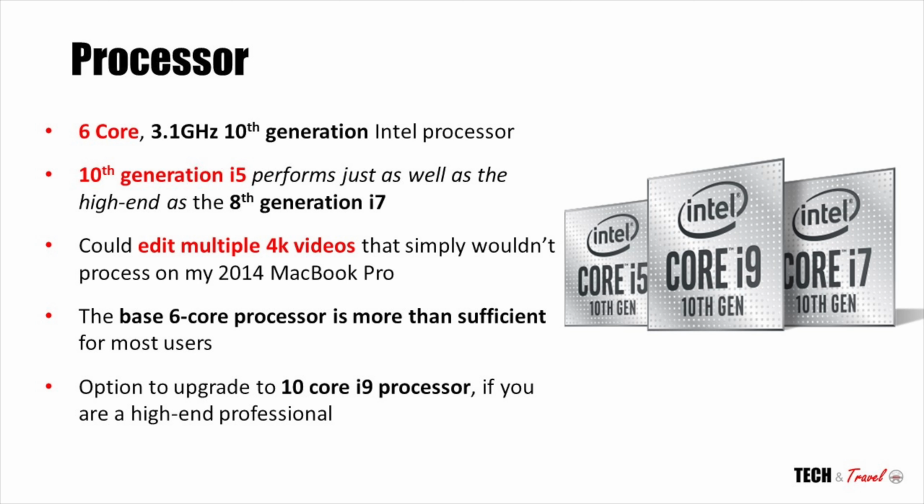Let's move to the processor. This is the 10th generation i5 processor. It has all of 6 cores. And to put this in context, this i5 10th generation is more powerful than the higher end i7 processor of the 8th generation. So it really does make a big difference, and practically I could see that while editing movies in 4K, it was an absolute breeze. This processor has lots and lots of power, and this is just the base version without even upgrading to the higher end processors.